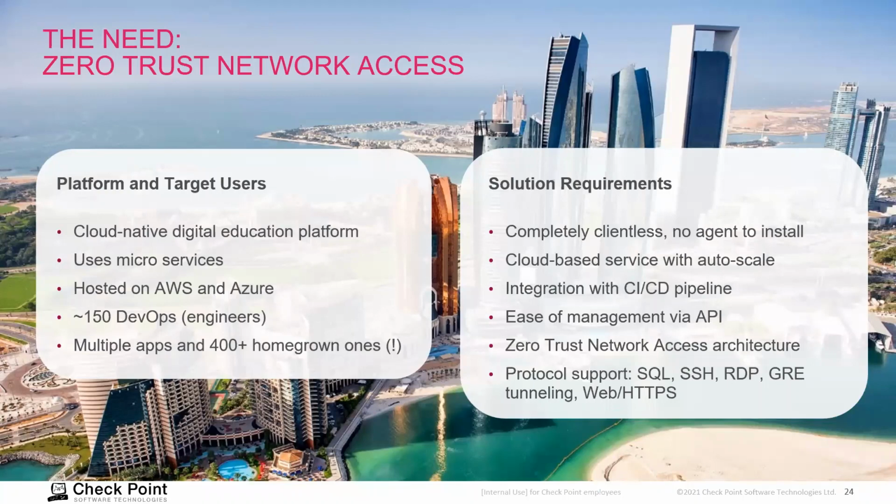And if you think about how DevOps and engineering folks operate, they typically like to move quick. Sometimes they see security as an inhibitor to do their jobs, and they want a solution that allows them to align to how they access most of their resources today, usually in the cloud. And that's why they like the Harmony Connect solution and our zero trust network access capabilities.